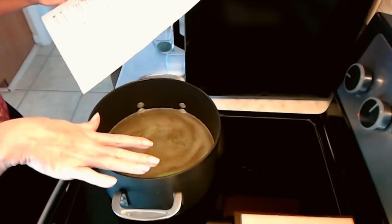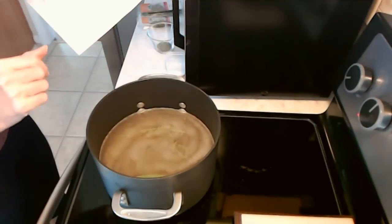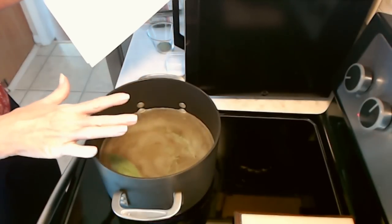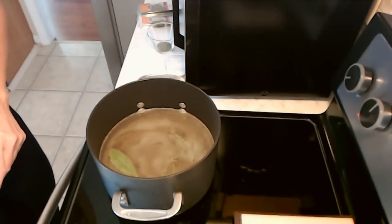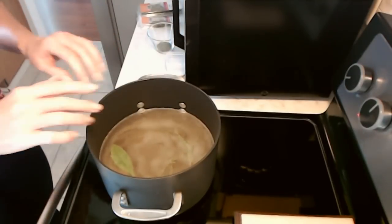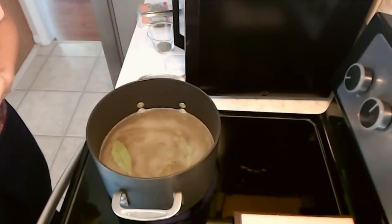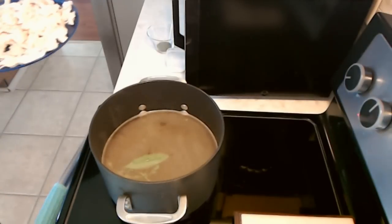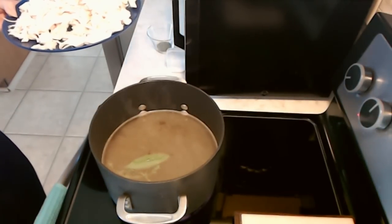Now we want to bring this to a bare simmer over medium-high heat. Then we want to reduce the heat and have it on a medium to low simmer 20 to 30 minutes, just to let all that stuff get to know one another. So we're going to wait for that to come to a bare simmer. Okay, well, it's supposed to come to a bare simmer.